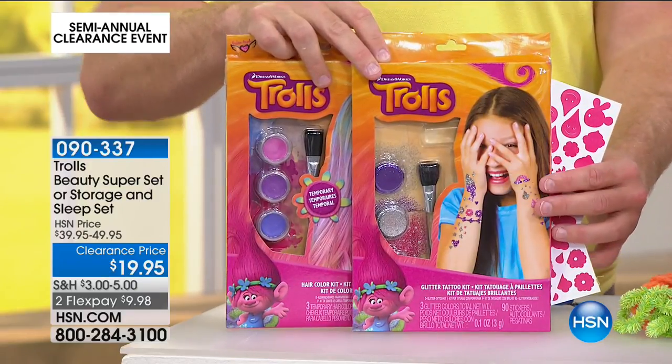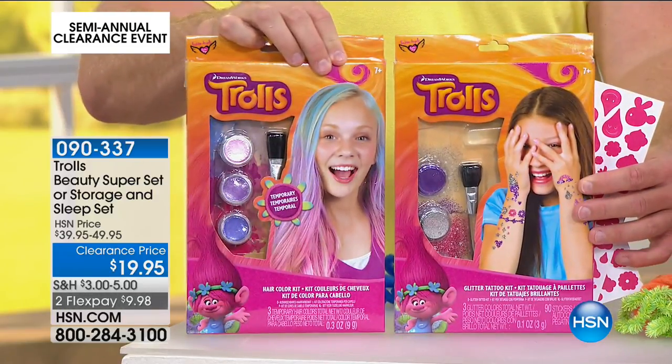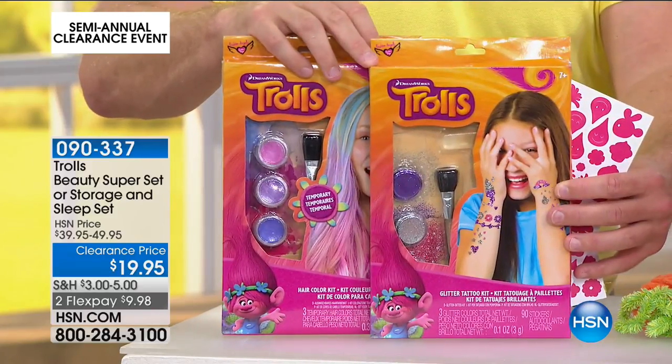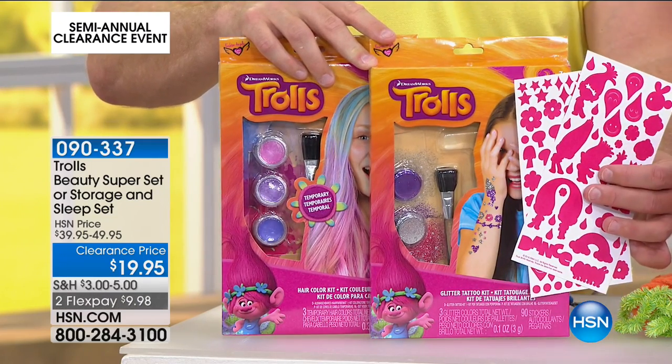Who's she named after? Sounds very similar to your name. It does. But the thing is, they come individually boxed, which is great. So maybe you just want to use the hair paint, which, by the way, is completely washable, so it washes out. But then maybe another day you want to play with the glitter stickers and tattoos. You have another set. And then you have the hair accessories, which is great.